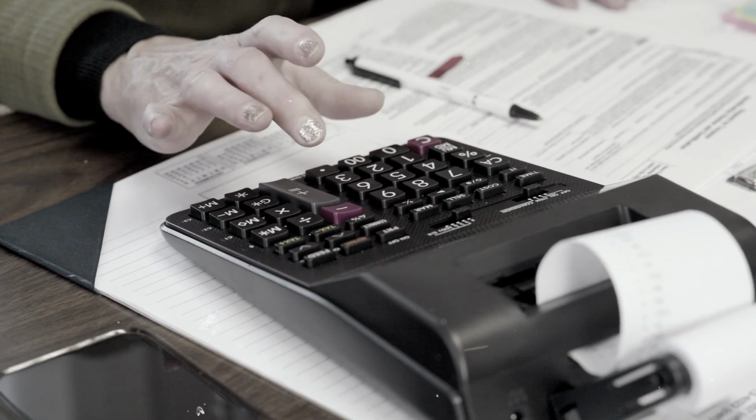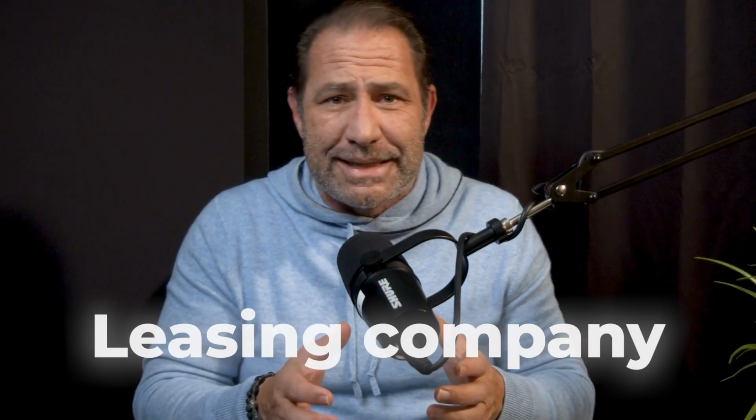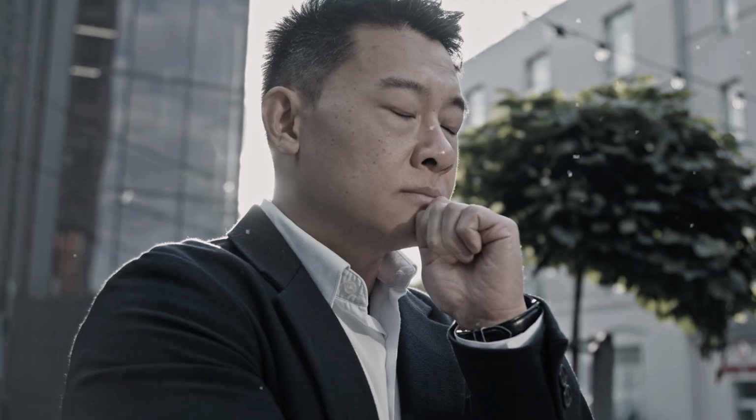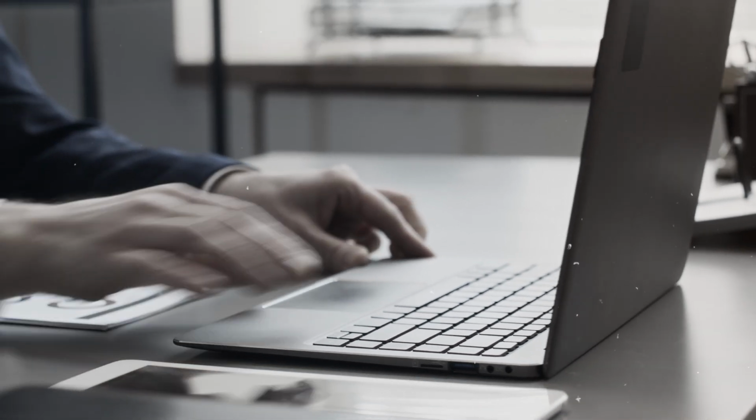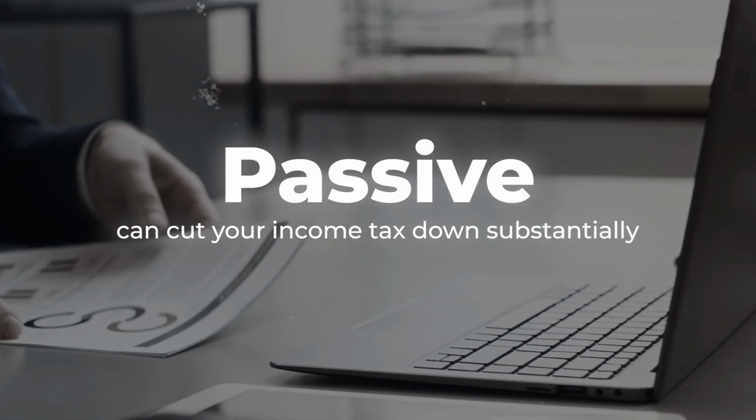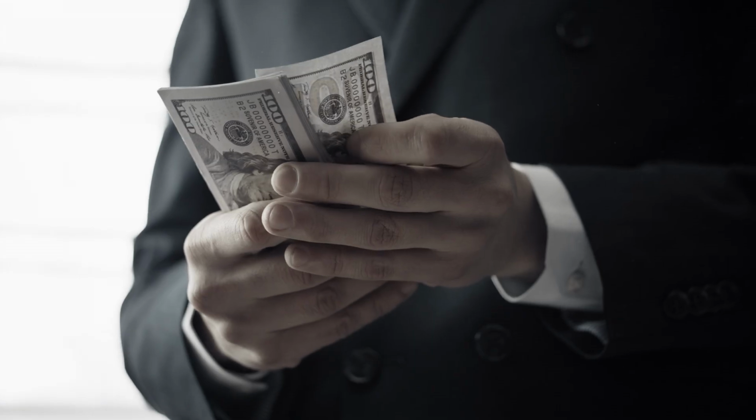But if you shift it to passive income, like through a leasing company, you keep more of your earnings. And this is a question for you, why are you not creating passive income streams? You're working harder and making less because of the simple tax brackets. And shifting even part of your income to passive can cut your income tax down substantially, allowing you to grow your wealth faster. And one of the easiest, simplest ways to create passive income is with a leasing company that leases your equipment back to your company.